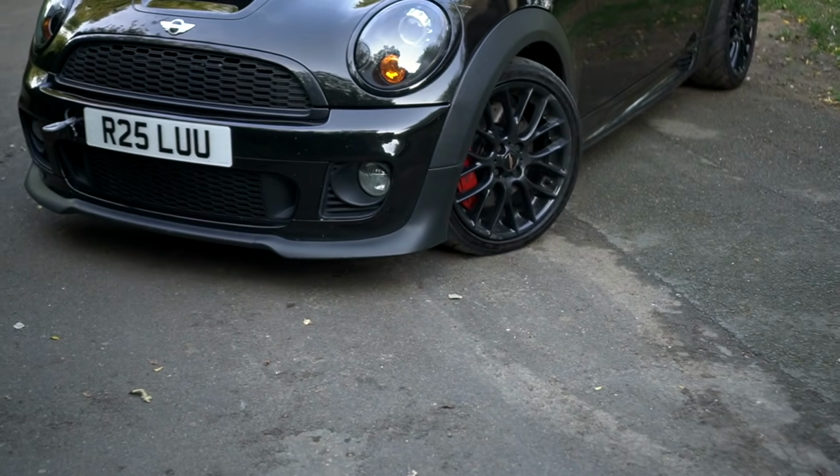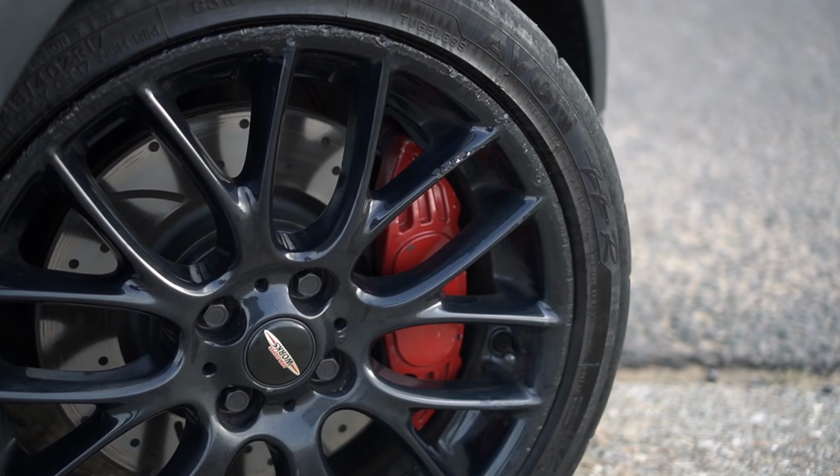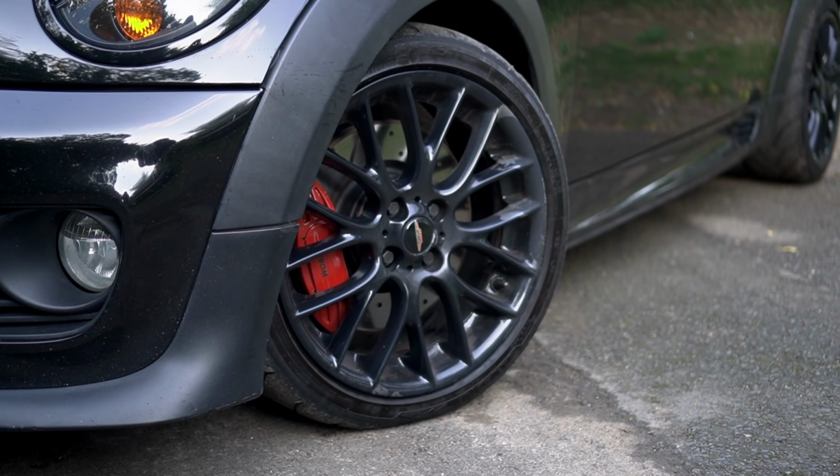So what have you done actually, brake wise? What, have you upgraded the brakes? Yep, I changed the discs and the calipers and the pads. I bought bigger discs that were drilled and grooved, put a race spec, track spec pad on them to give me extra performance, and put slightly bigger calipers on them.